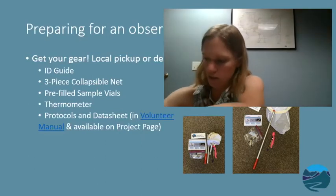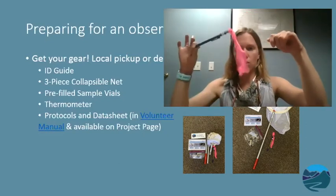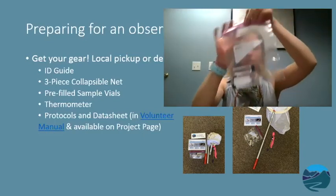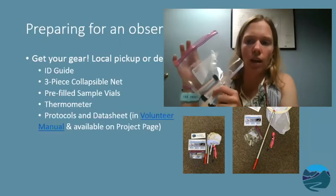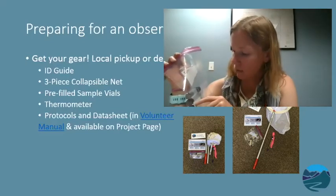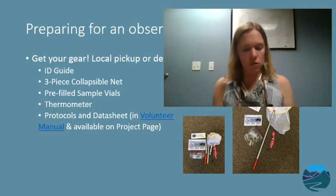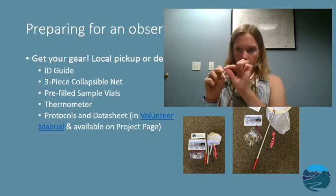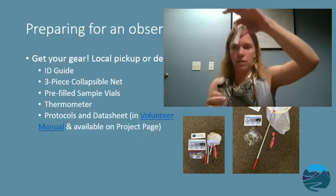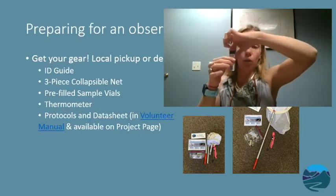The last few things you have, which we'll talk about later, is the thermometer, easy to see, hopefully. Take a creek temperature, and then some observation vials that are filled with 75 to 80% ethanol, which preserves specimens. There's also some labels in here that you'll use if you do catch a PMD. You'll fill out your label with your name, time, date, what location you're at. You'll bend it and slide it into the vial with your insect.